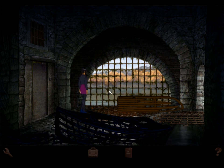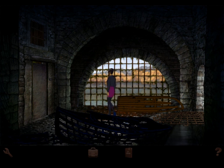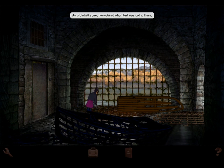Oops. I'd wrecked the skiff. Not that it was particularly seaworthy anyway. An old shell case. I wondered what that was doing there.